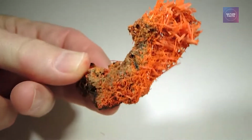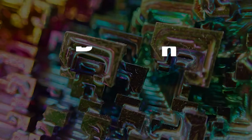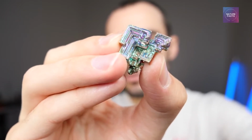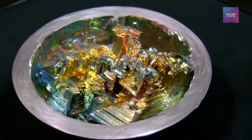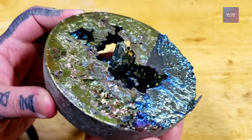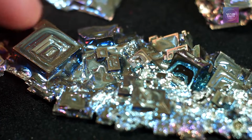Crocoite is harmful because it is made of lead chromate and contains both lead and hexavalent chromium. Number 8. Bismuth. Bismuth is a radioactive post-transition metal with chemical characteristics similar to arsenic and antimony. When new, it is a fragile metal with a silvery white appearance, but surface oxidation may give it an iridescent tint which can show in a variety of colors.